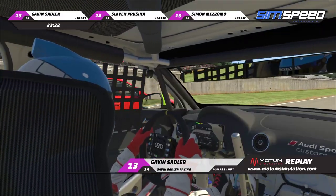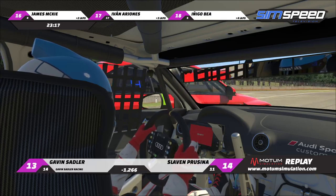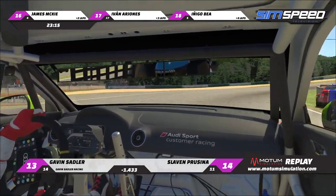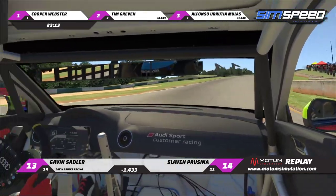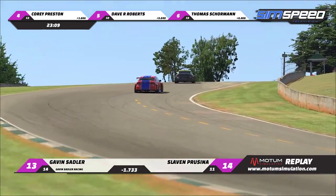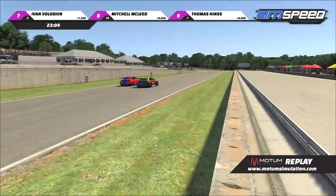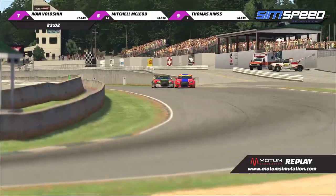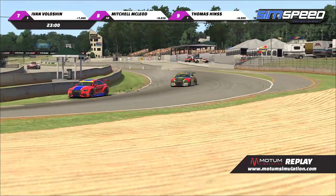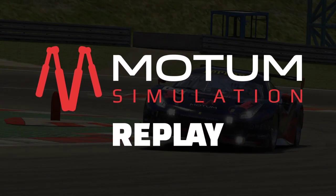It included Gavin Sadler in the number 14. Talk us through it, Brock. So it looks like they're racing side by side there. It's a bit hard to see from the in-car cam there, but it looks like Sadler's on the racing line and gets turned across almost there by Slaven Prasina. We're going to look from the outside of the car now. So a good bit of battling going on here into turn one. Bit of contact there in a straight line. Very hard to tell who's at fault. I think that could just be a racing incident there, but unfortunately Slaven Prasina comes off worse in that exchange.